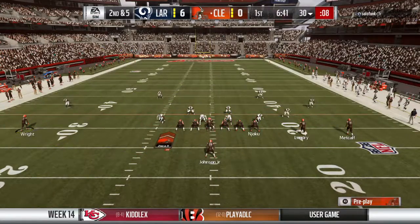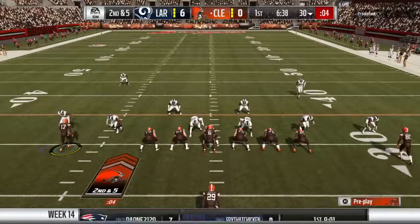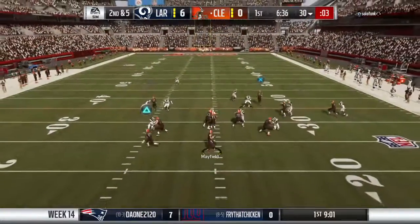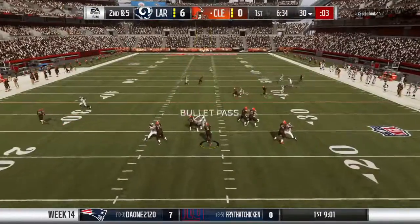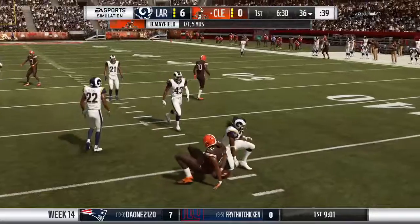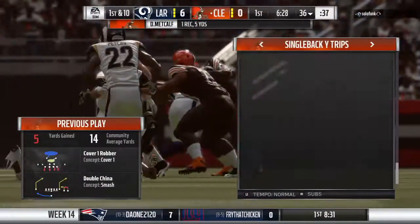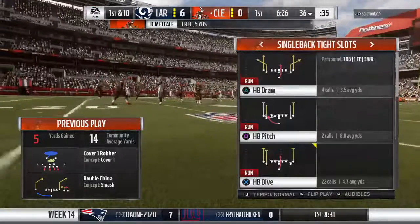No, check! Patriot! Patriot! Mayfield now on 2nd down. And he will find his man on the end route. Complete. They get 5 out of that one, and it moves the chains. They've got good playmakers on the offensive side of the ball.